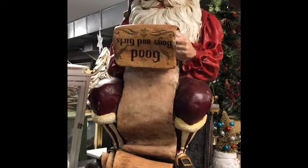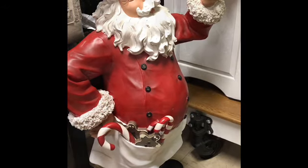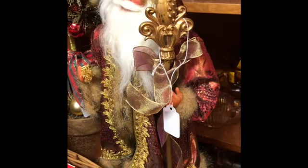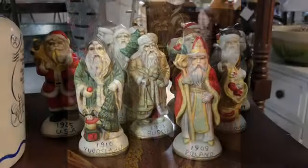Jenny has several big Santas that she's gotten in. I'll just go around and we'll do a roundup of Santas. I guess this one is like Chef Santa. I'm not sure what this one would be, but I would call him Fancy Pants Santa. I think that's like a fleur-de-lis in his staff there. Maybe he's like a New Orleans Santa.